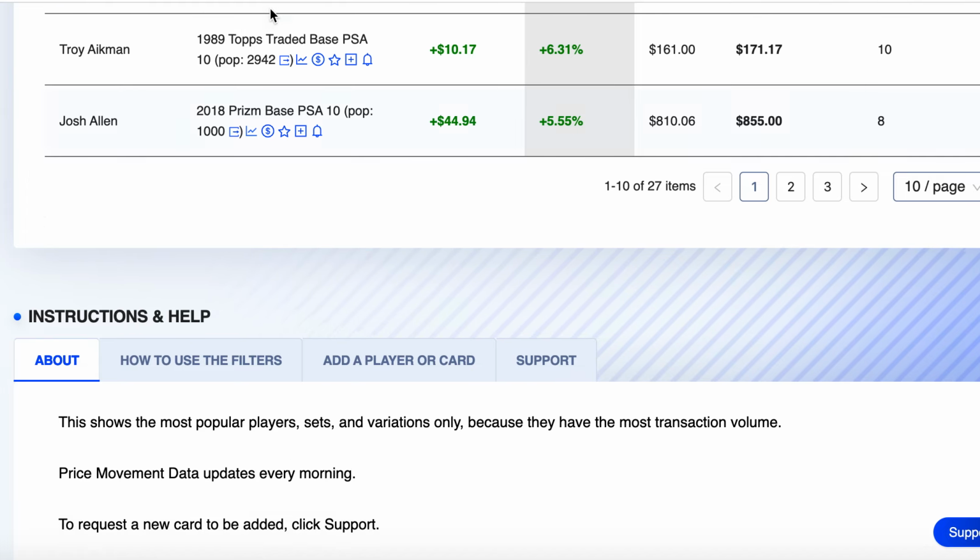Number 9 on the list, Troy Aikman, 1989 Topps Traded, base, pop count of 2942. 10 sales on the week, up 6.3%. By the way, if you don't know, pop count means this card in this grade, that's how many of them exist currently. And there's a pop count for every card in every grade. There's pop count for PSA 9, BGS 9.5, etc.